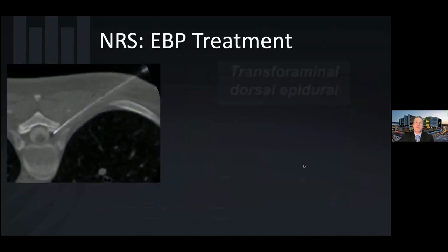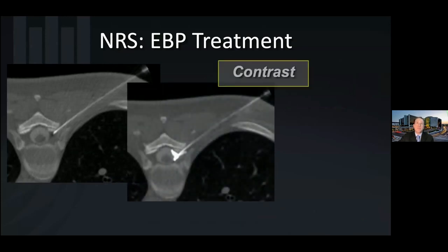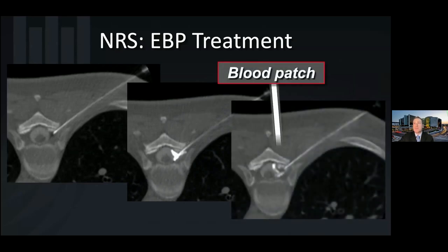And so here's how we treat these. We're taking a posterior oblique approach under CT fluoroscopy and placing the needle immediately posterior to the nerve root in question, where we know the leak is coming from. Once we're in that position, we're using a little bit of contrast. We use Isovue 200M at our institution. And then after that, we're going to use autologous blood. We're going to inject it through the needle, and you can see that darker, lower density material. That's the blood, and that's going to create the patch.